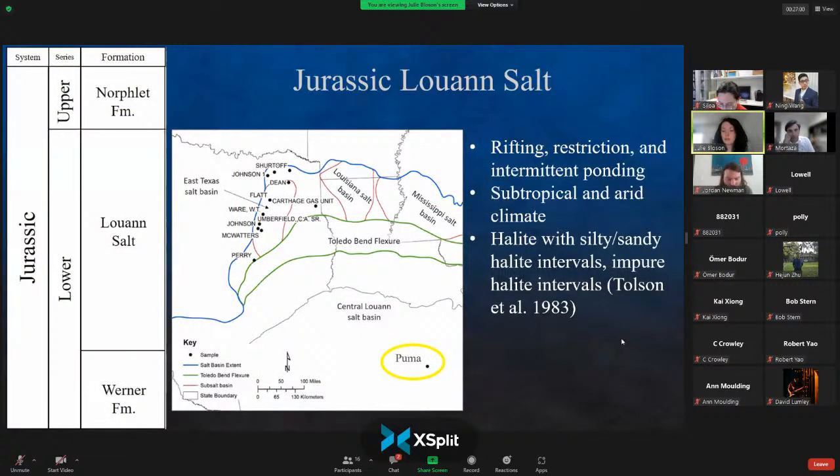Our Louann salt is an absolutely massive salt body. It's located throughout the Gulf, particularly in the East Texas Basin. The well that we're looking at here is actually offshore. It's the Puma well, associated with the Puma Dive here. However, there are multiple salt basins. The offshore you can think of as being a giant salt basin. There are multiple fingers coming out with other salt basins, but it's all the Louann, approximately the same time during the Jurassic.